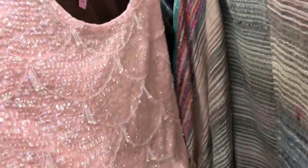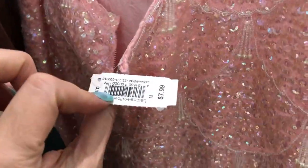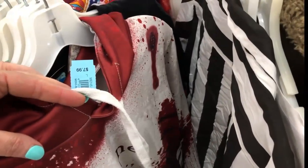These are typically Hong Kong, these little vintage sequins. I don't know if it even, look, metal zipper. No tag. Typically these are made in Hong Kong. Silk lined. Oh, that's a nice one too. How much is it? $7.99. They usually sell for about $30 for me, ones like this. Okay, that's funny. How much is that? $7.99. That's cute.